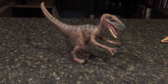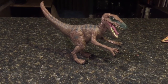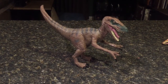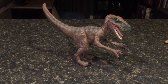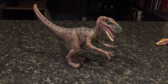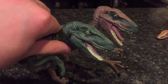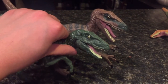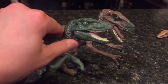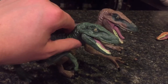And finally we come to Velociraptor Delta. And while he does enjoy the distinct advantage of being able to stand on his own two legs, he has the worst sculpt of the four by far. Now, I don't know if this is something from the film. I don't know if he's meant to look so drastically different. But if you compare the two heads, and I don't know how well this is coming out, this head is drastically smaller. And this looks much more like the Raptor I've seen in the past and that I'm used to.